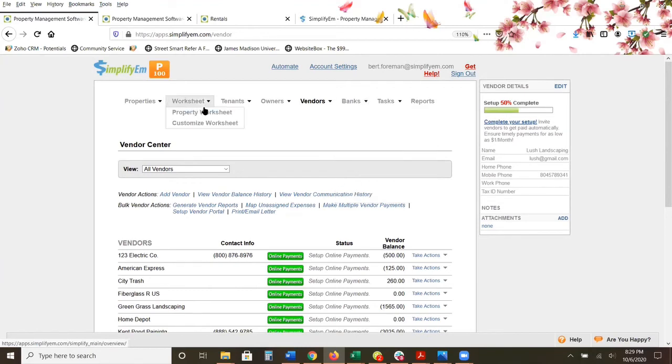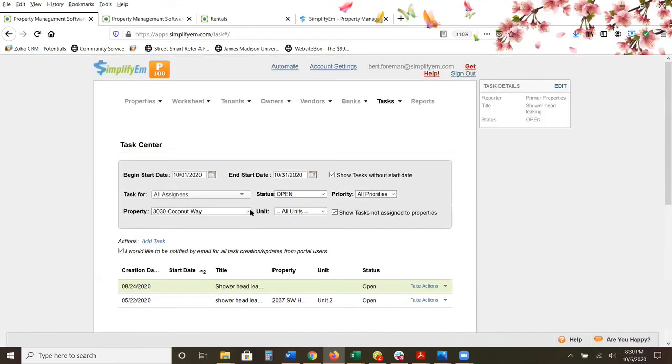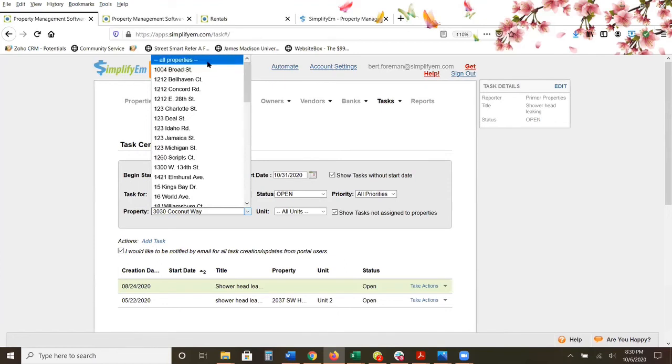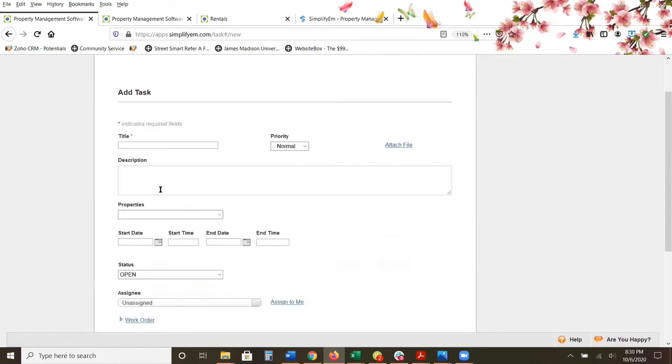And then by nature, our system, I'm not sure exactly what the question is about the income and expenses, but by nature, our system records all of your income and records all of your expenses. And to assign work tasks, you're doing that right over here. So you would come to the task center. You're going to come in here and you can look at your tasks by individual property, or you can look at them by all properties. And then if you need to create a task, you can just click on add task.